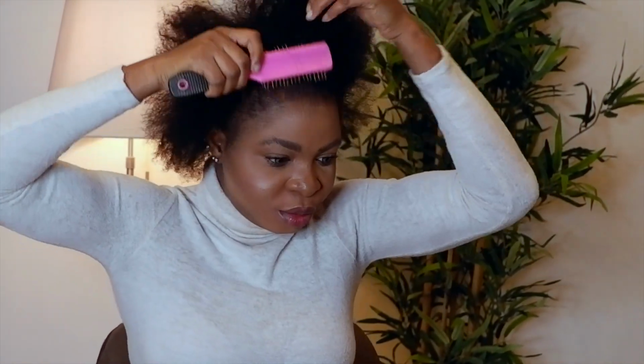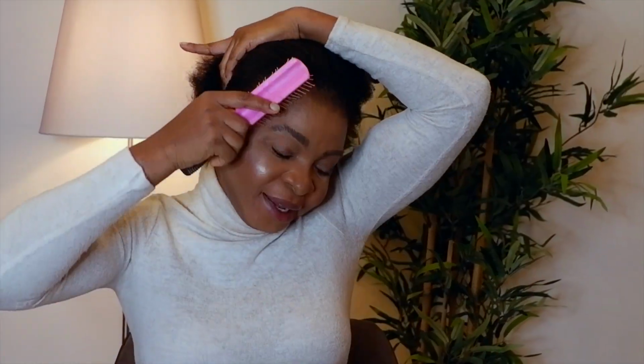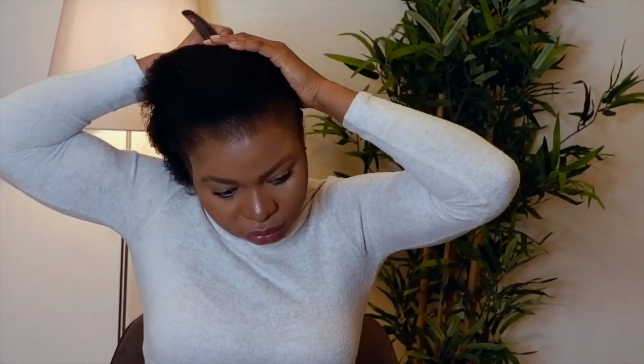So I start by combing my hair out. So this is a spray bottle with just water in it, so I'm just going to apply it all over my hair. I applied water in my hair. This is just water in it.